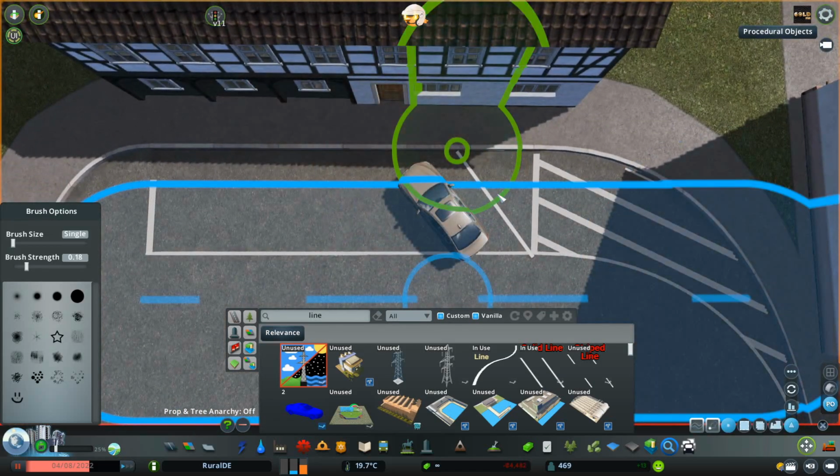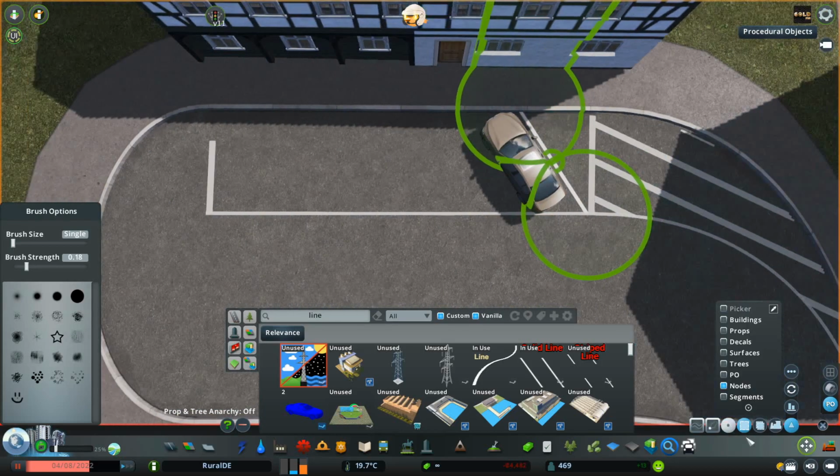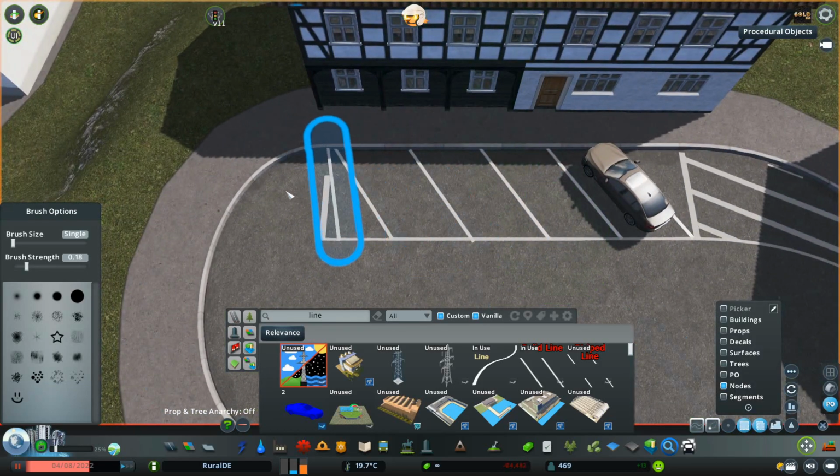We will also end up placing a few buildings around this parking spot, so this is not only used as a parking for the richer houses, but also for another reason, which I will explain when we are building these buildings.